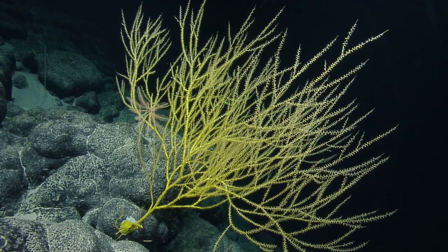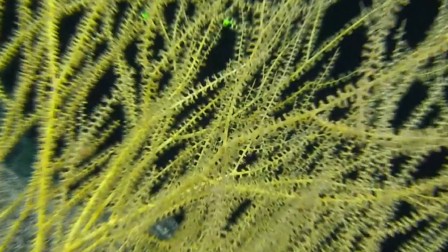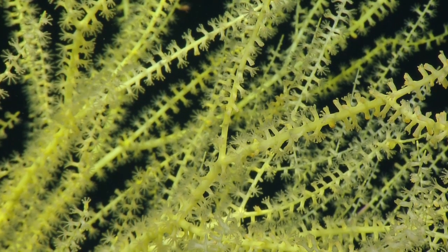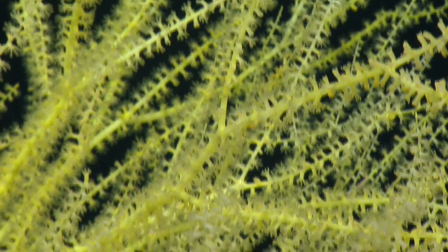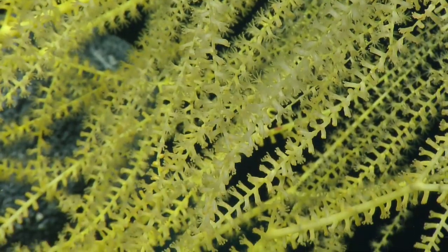Have to wait. Okay, Daryl, zoom in there tight, see if it's going to hold still for us. Get a closer branch so we can see the polyps.